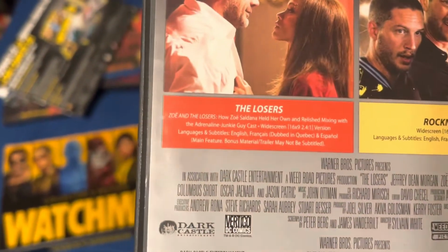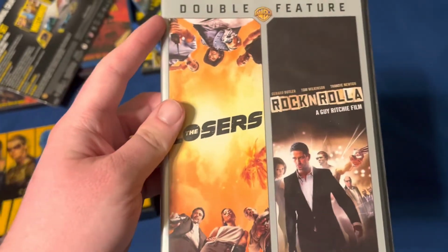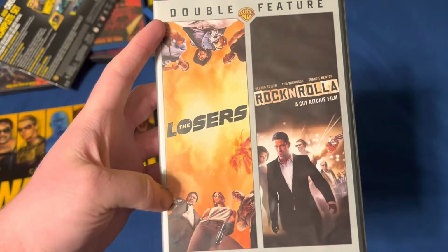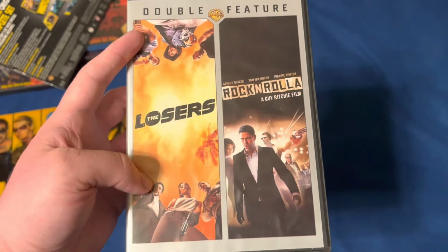The Losers includes just one bonus feature. So I wanted to upgrade that to Blu-ray, which has a few extra features. Rock and Rolla is not at all any kind of DC movie. It's unrelated.